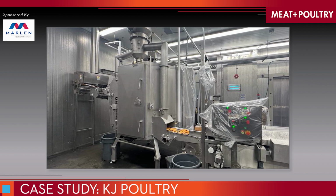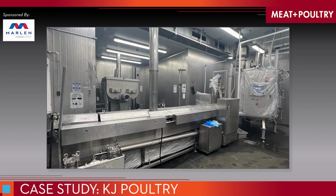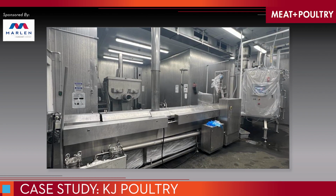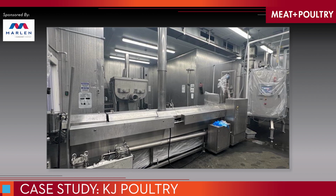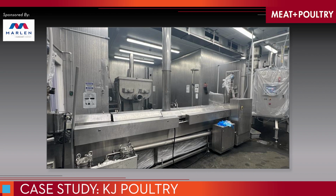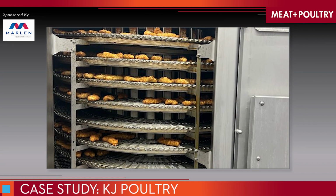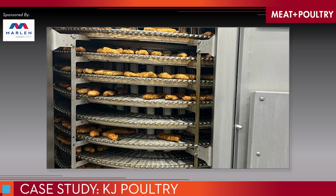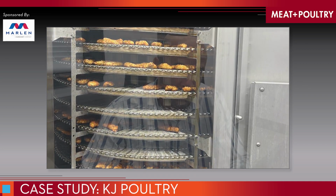And when we met Marlen, they were able to, number one, fit the line in the space that we have, in the time that we needed, in the budget that we were looking at, and basically answer all our questions. And we were able to really start up very small, still very efficient, very automated, fully automated line. And we were able to really get into the market and capture a nice market size.